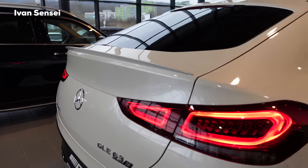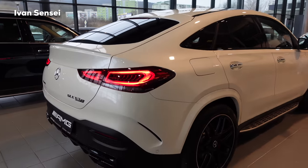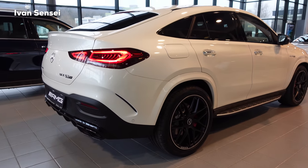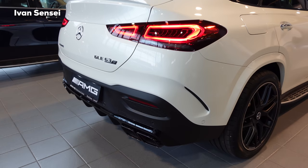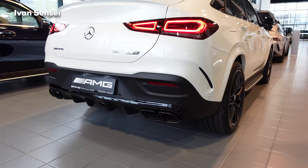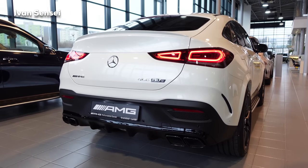The Designo diamond white paint, as you can see, has a pearlescent effect. And this paint is the most expensive white paint. We also have polar white, which is non-metallic, I would say like a pure white. So if you prefer that, then polar white would be a better option for you.